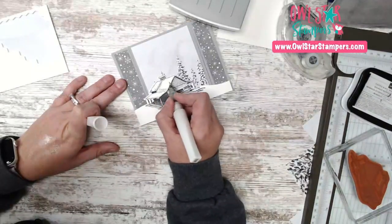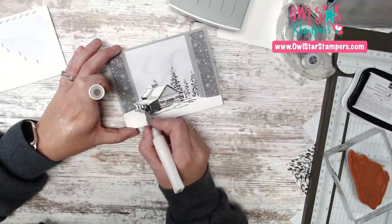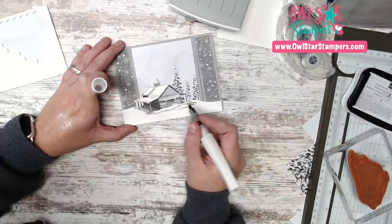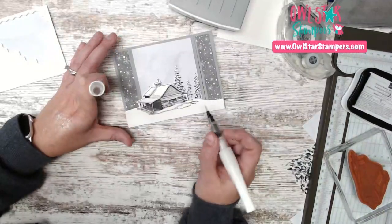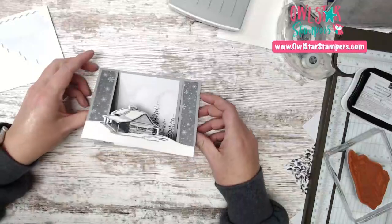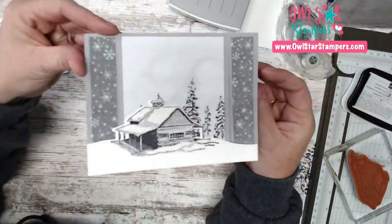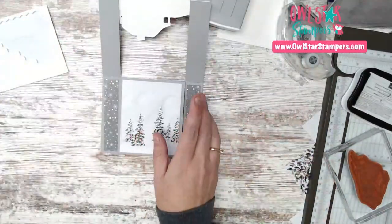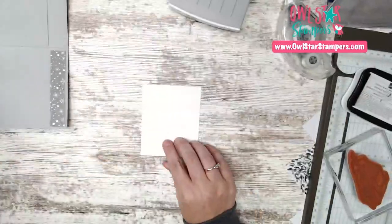Okay, add some of this because if you live in a cold state like Michigan, we definitely get snow, and usually fresh snow definitely sparkles. So there's this. Okay, so then we have that. I don't know if you can see the little sparkles in it, but we are going to open this up now, and we're going to do our stamping on the inside.